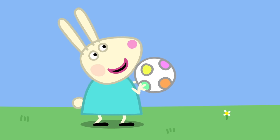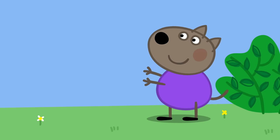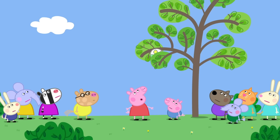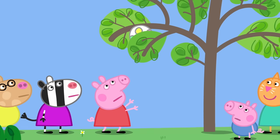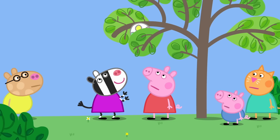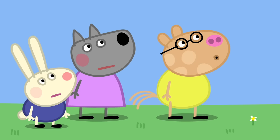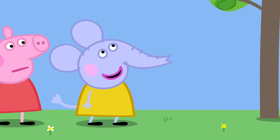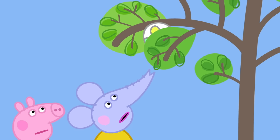Squeak to you, Danny. To you, Pedro. Catch, Peppa. The ball is stuck in the tree. I can't reach it. Let me have a go. No, it's too high. What can we do? Chop the tree down. No! I can get it with my trunk.